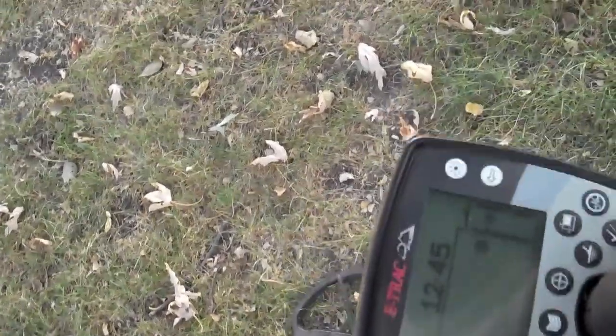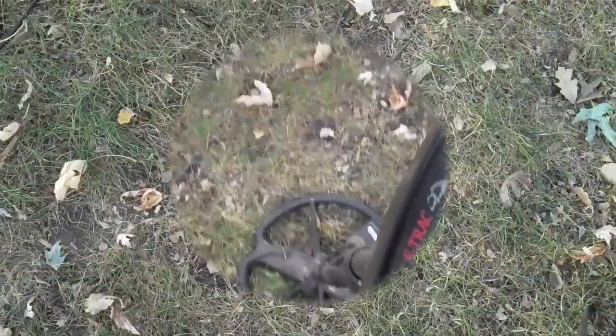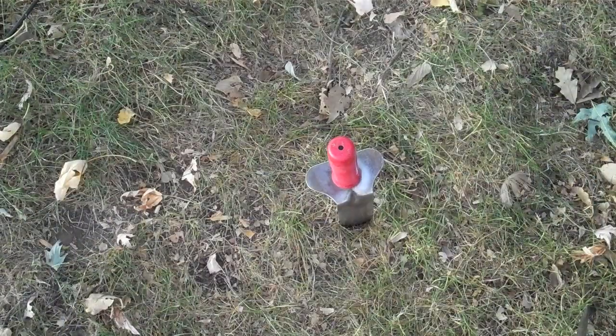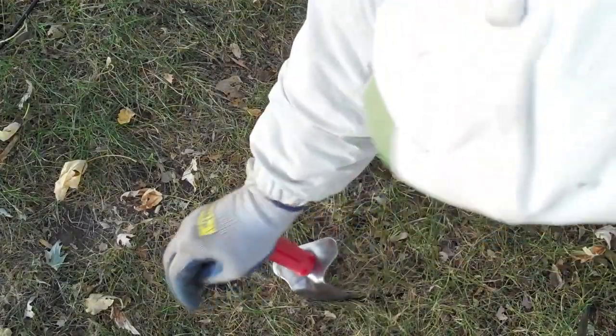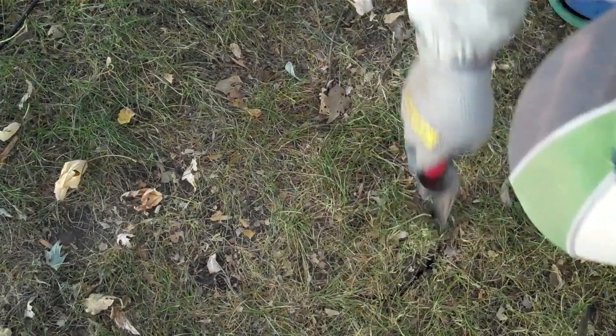Guys, I'm getting signal here, which I really don't know what it is, bouncing around. I think I'm gonna put up the tripod though, see what we got. Okay guys, got another signal showing it might be something good, so let's dig down here and see what we got. I forgot to look how deep it was. Oh well, we'll find out.